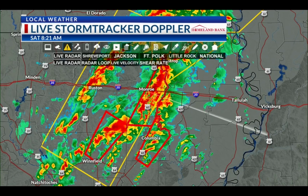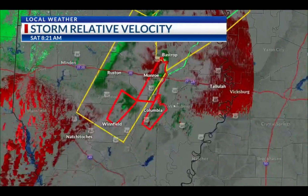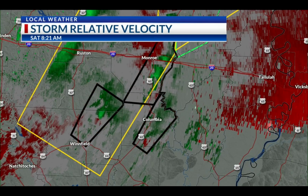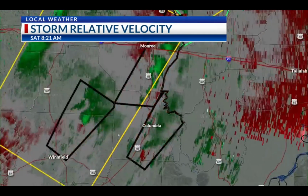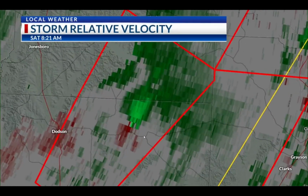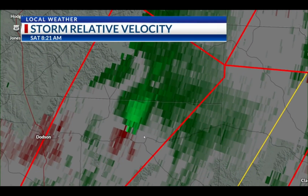Again, all of the warnings that are currently being issued are in the state of Louisiana. We have 3 warnings right now, and they are all realistically south of the I-20 corridor, crossing potentially the I-20 corridor in the very near future, especially near the Monroe area. The original polygon that we were discussing near Winfield, this area of rotation is already halfway through the polygon.